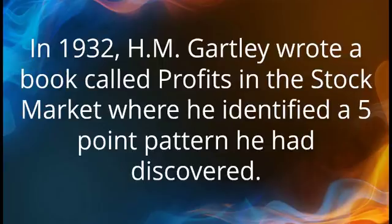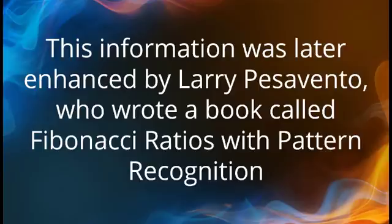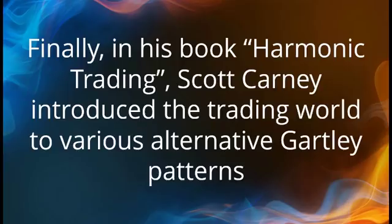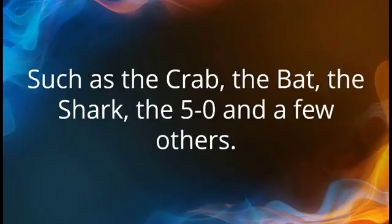In 1932, H.M. Gartley wrote a book called Profits in the Stock Market, where he identified a 5-point pattern he had discovered. This information was later enhanced by Larry Pesavento, who wrote a book called Fibonacci Ratios with Pattern Recognition, where he applied Fibonacci ratios to the Gartley pattern to help better identify entries and exits. Finally, in his book, Harmonic Trading, Scott Carney introduced the trading world to various alternative Gartley patterns, such as the crab, the bat, the shark, the 5-0, and a few others.